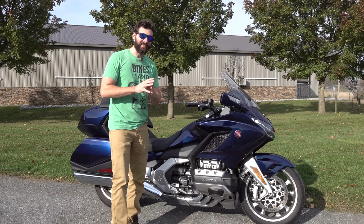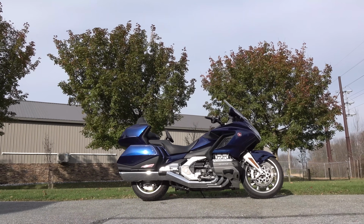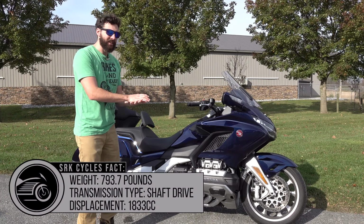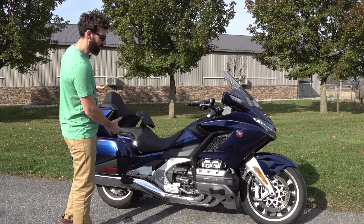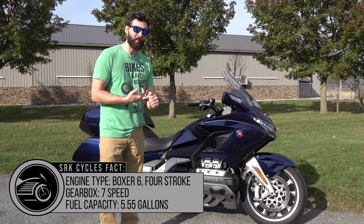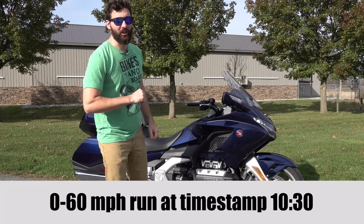Guys, this is the newest, the latest generation of the Goldwing. And this is the Goldwing Tour. So what they did in the new generation in 2018 is they took the F6B that has no tour pack, and they called that the Goldwing now. What used to be just the regular Goldwing, they call the Goldwing Tour. And this is by far one of the best looking, best handling, best performing, and best teched out Goldwings out there, motorcycles out there.